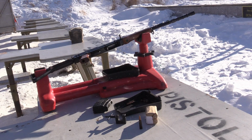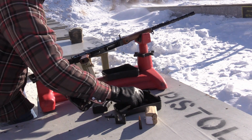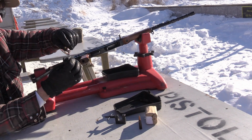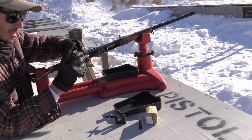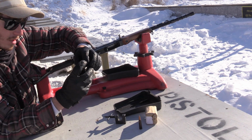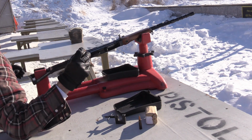The second thing I dislike about the gun is the iron sights. The fact being that they're extremely coarse, and they're only 12 inches apart. So it's a very short sight radius, and the front post and just everything about it is very large. It's hard to make precise shots with this thing because it's just so barbaric.